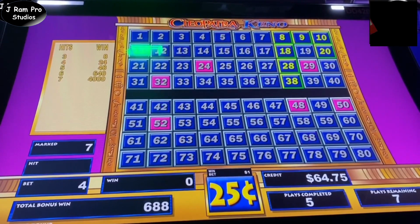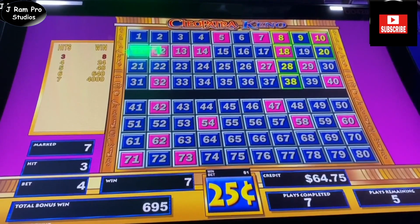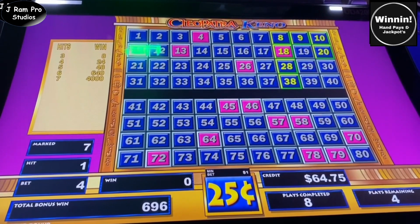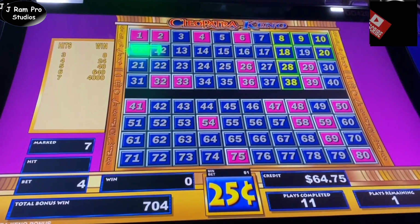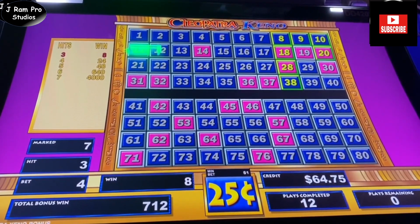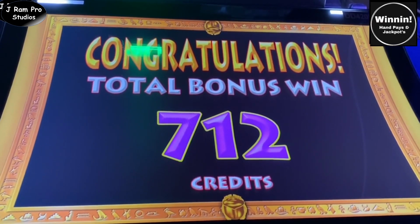Followed by another 4 out of 7, another 8, wow, cool, another 8, 3 more plays, and we'll finish up with an 8, not bad, 712 bonus.